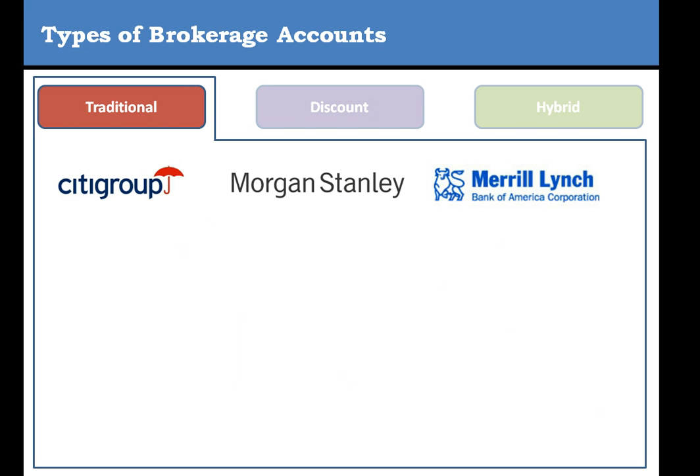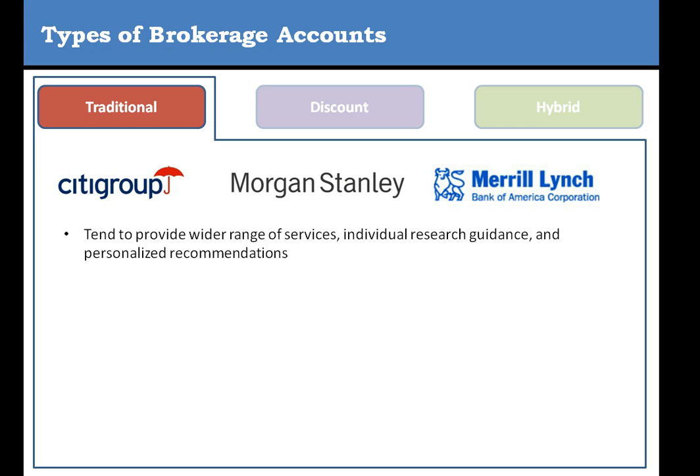The first type of brokerage account is considered traditional. And examples would be Citigroup, Merrill Lynch, Morgan Stanley, Smith Barney. There are a variety of traditional brokerage accounts out in the marketplace. And these traditional firms tend to provide a wider range of services relative to those that discount brokerage accounts offer. So for example, in a traditional brokerage firm, you might get one-on-one professional investment advice or specific research guidance or specific stock recommendations.